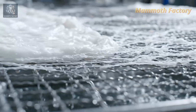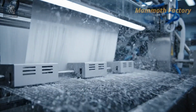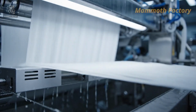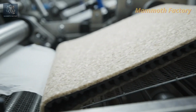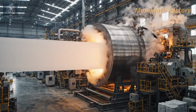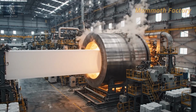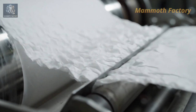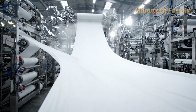Gravity, vacuum, and speed begin turning pulp into tissue. Vacuum removes more water without crushing softness, turning invisible engineering into a visual explanation of how the product begins to gain usable strength. Now the young sheet is supported for the drying phase. Heat drives out the remaining moisture. Creping gives tissue its signature softness and bulk. The sheet is now strong enough to fly.